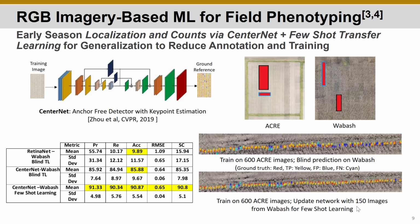The graphic below qualitatively shows the impact of training on Acre and then blindly applying it to predict on Wabash. And the bottom image shows the impact of actually updating via few-shot learning. The results are also shown more clearly in the table on the left, where you see not only the results associated with CenterNet, where the blind transfer learning has been applied and few-shot learning has been applied, but also a commonly used approach based on the RetinaNet model. And you can see in this particular case, both the impact of CenterNet and the few-shot learning.